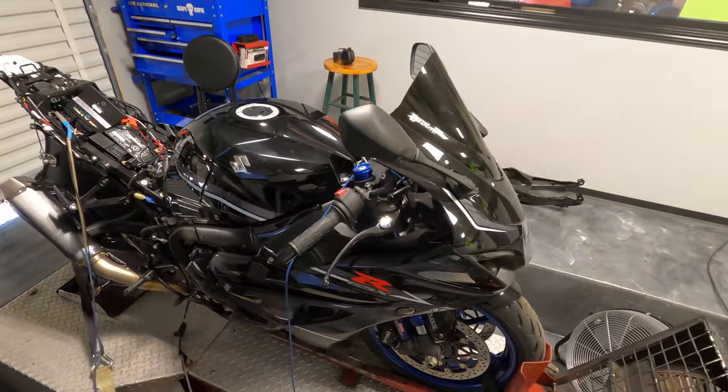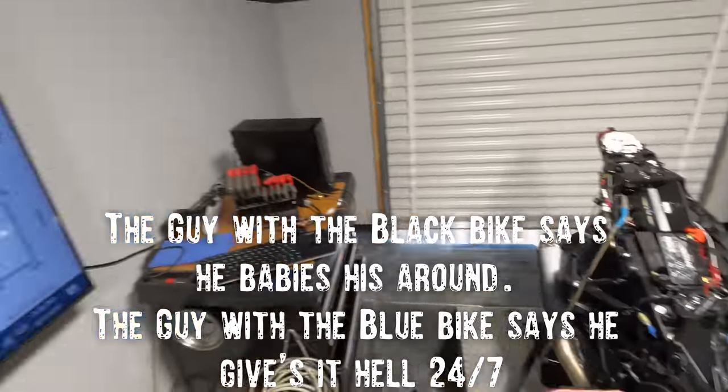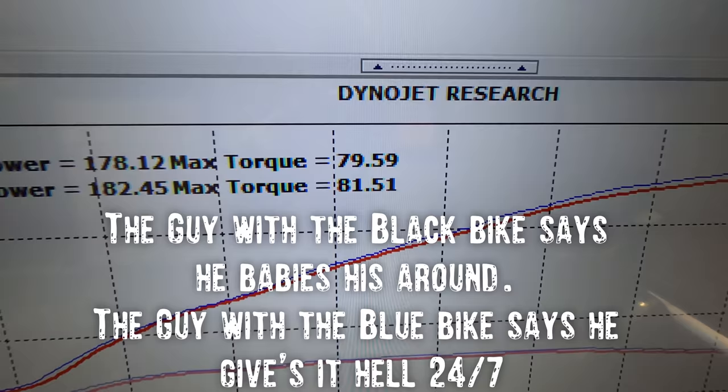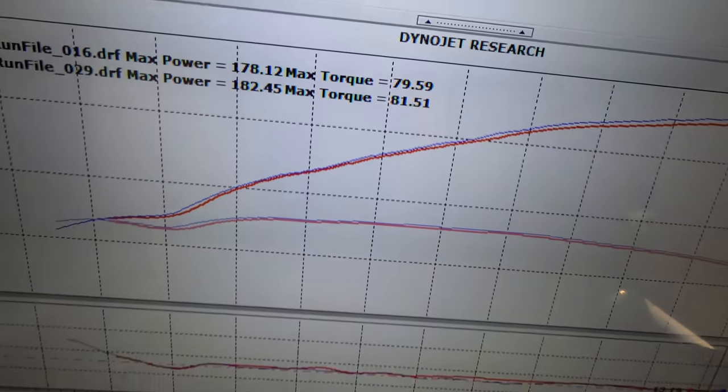They are the exact same exhaust. They are the exact same air filter. They are the exact same tires. But they are two different bikes. One made 182, one made 178, one made 81 foot-pounds of torque, the other one made 79. So that goes to show you that all bikes are built different from bike to bike. That does not mean this is a bad bike.